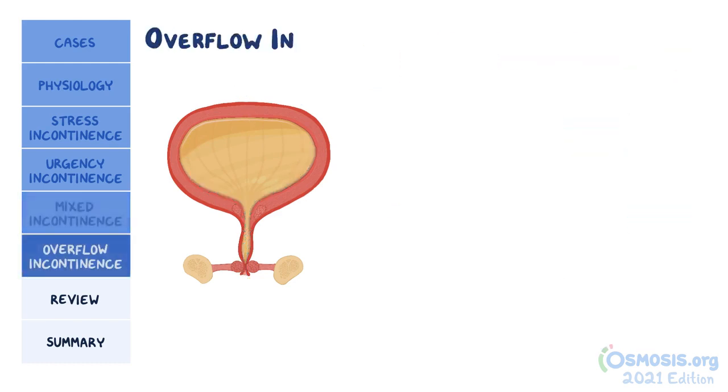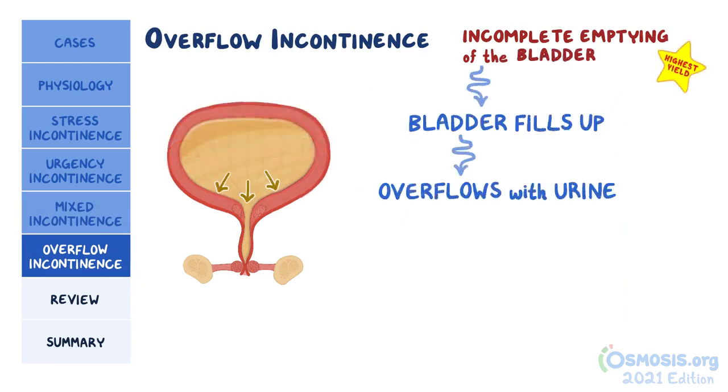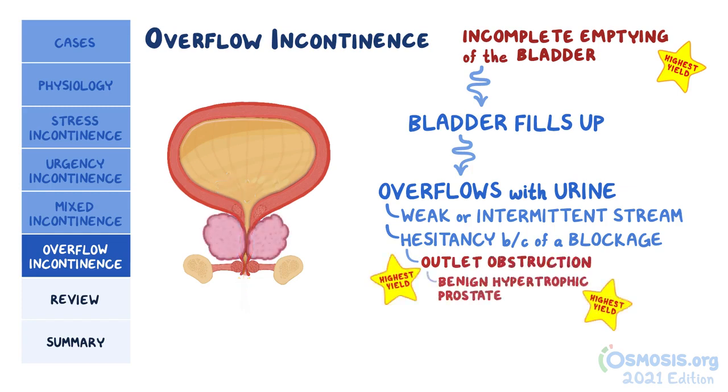Finally, there's overflow incontinence, which is typically caused by incomplete emptying of the bladder. When the bladder doesn't empty completely, it fills up and overflows with urine, leading to incontinence. Typically, this results in a weak or intermittent urinary stream or hesitancy, where it takes a while for the urine to get flowing because of a blockage in the path. For your tests, remember that one cause is the blockage in urine flow due to an outlet obstruction, like with benign hypertrophic prostate in males.